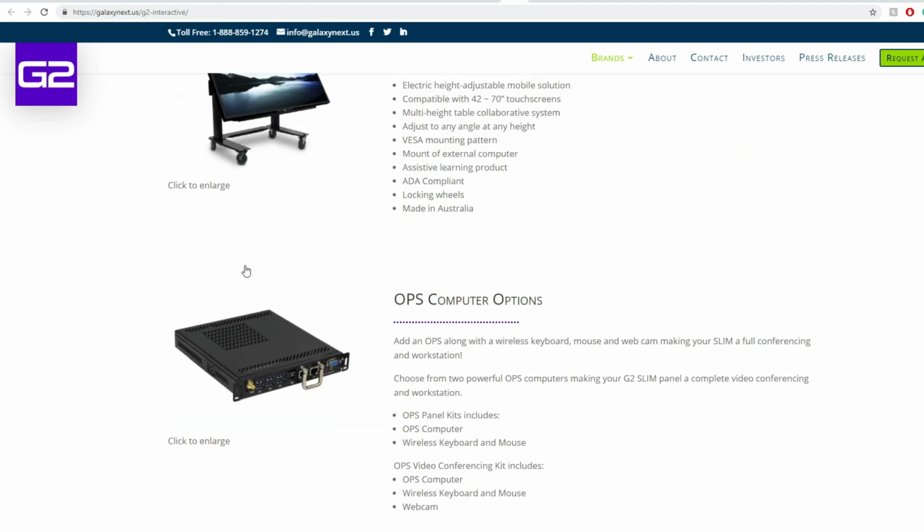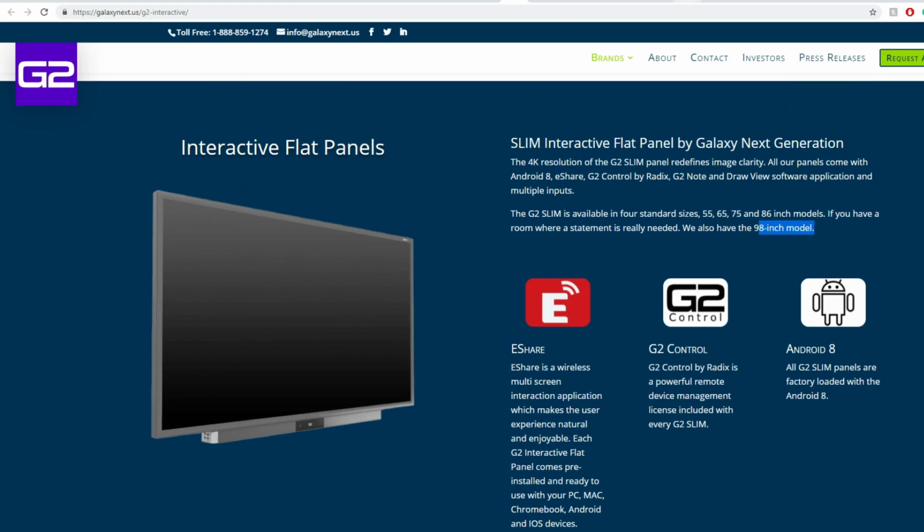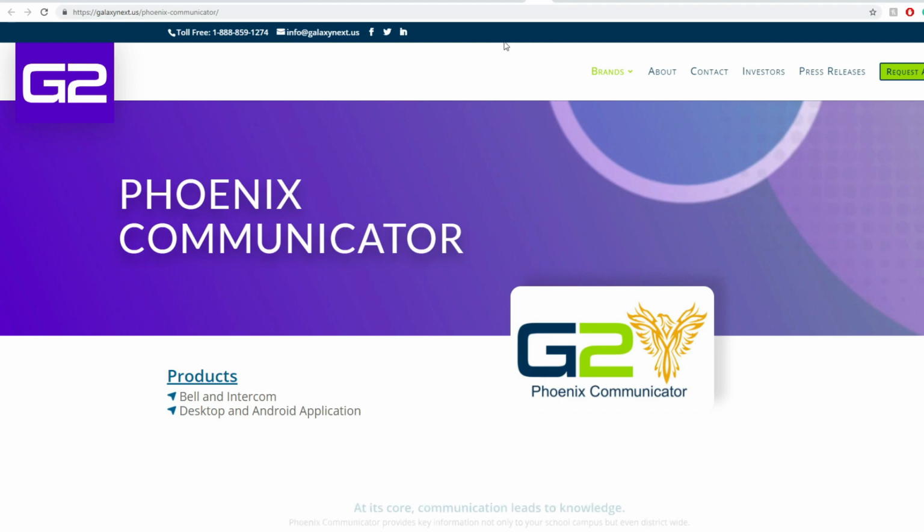It could also be thought about as an interactive system using their mobile stands. You can think about it as an entertainment unit. You know, when you were younger, they used to roll those massive TVs into classrooms. Well, now they have slimmer ones. So that is something to think of.